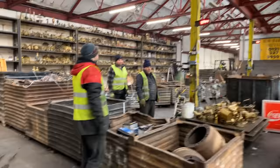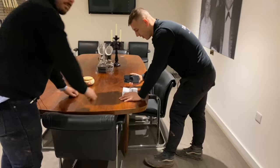Okay, so let's see how they're getting on. You guys found out yet? Yeah, got all sorted, mate. So this is your breakdown, basically. This is going to be your receipt for the amount that we bought in today. Do you want to know the total weight and the total value? I'll tell you what, don't tell me.